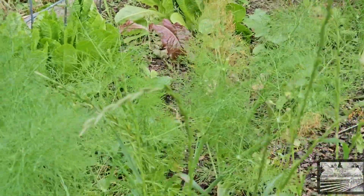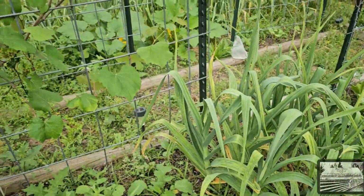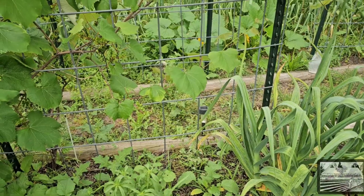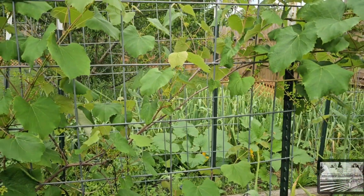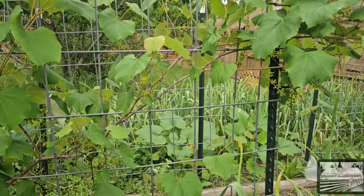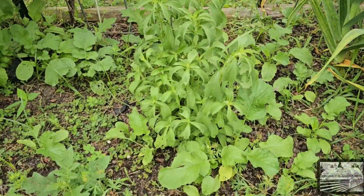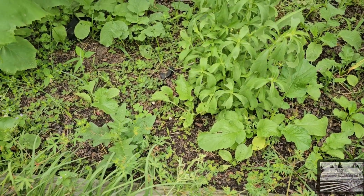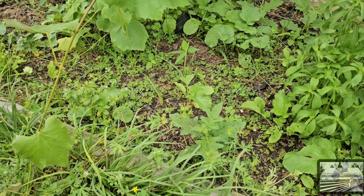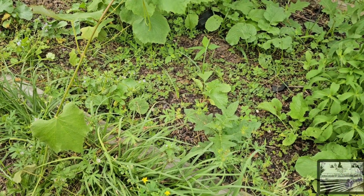I just found locally a source for the Coop Grow. I think it's an OMRI listed fertilizer that I've seen several YouTubers use, and it seems to have really good results. It's not very high in nitrogen or anything, but the micronutrients are very good. And if you think about the fact that it is coming from composted chicken manure, it makes sense that it would be very beneficial.